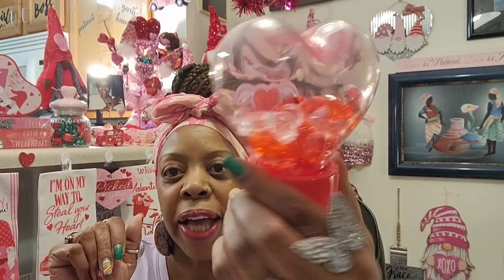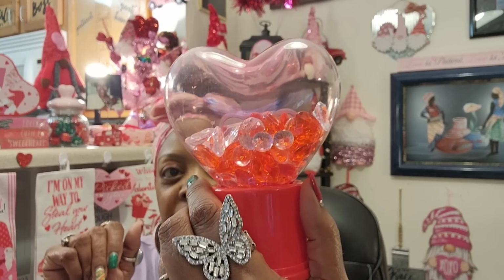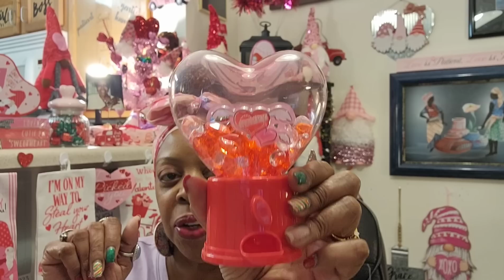Let's see, we turn it. But yeah, you could probably use two packs in there. But doesn't that look cute? I thought that was a really, really cute idea. And because I have two of these, like I said, one in the red and one in the pink, I will go back and get two more packs to fill the pink one, because I think that's really, really cute.